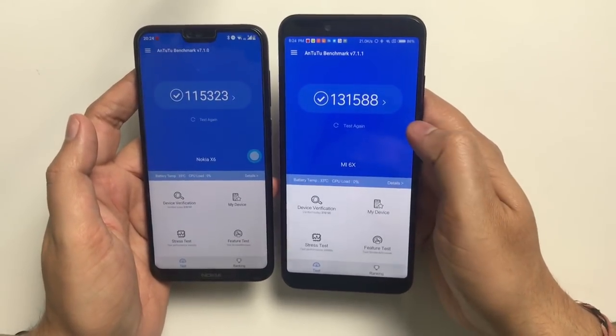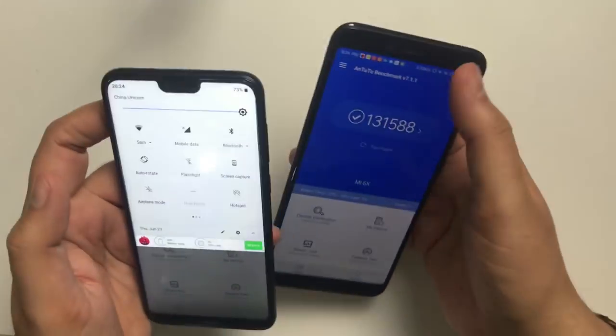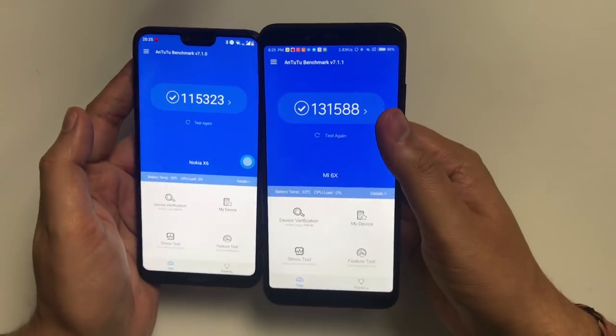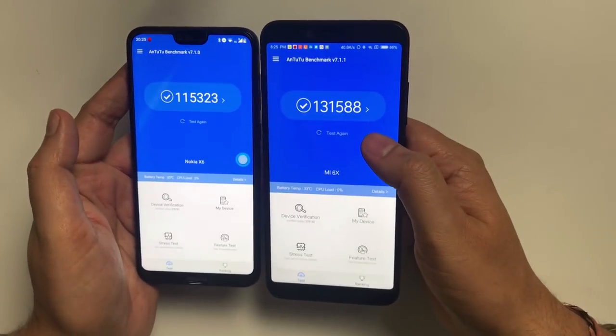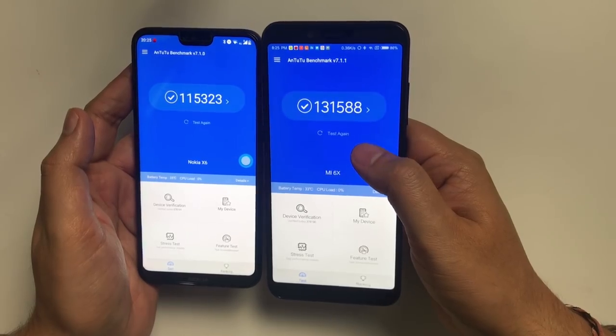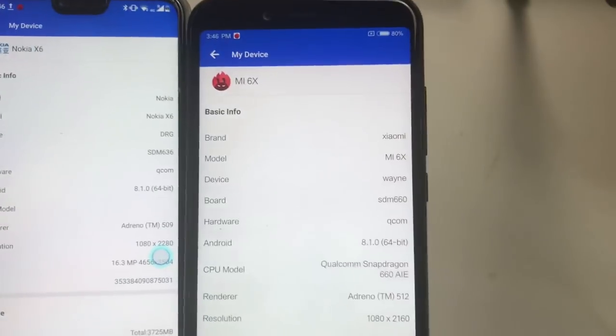So let's see the Antutu benchmark. The score of Mi6x is 131,588 and Nokia X6 is 115,323. So again, Mi6x is much better. Let's see the specifications of both phones.